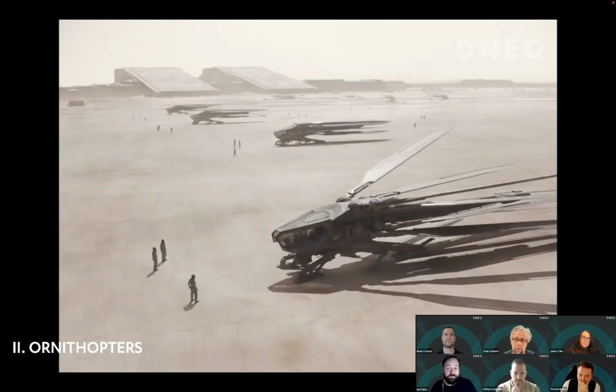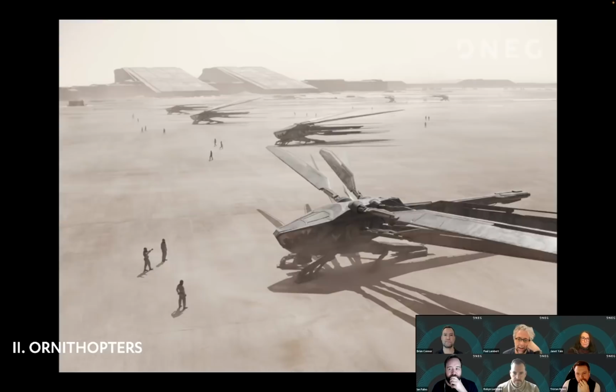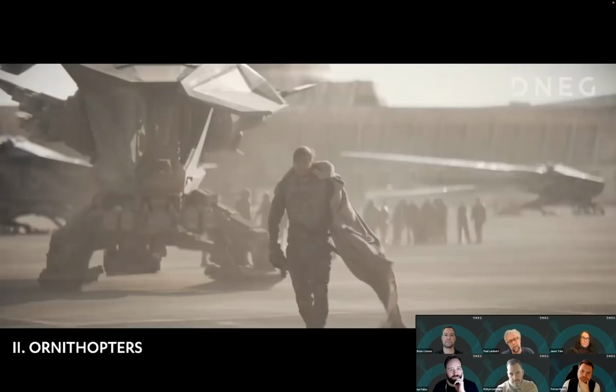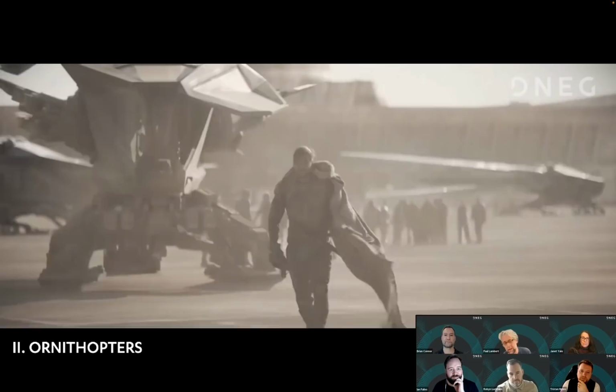The idea was that we would use these as set pieces, and we also lifted them up with cranes, to try and replicate when they land and take off. Obviously, they didn't have wings, so on some of the shots we added CG wings. But one thing we were doing constantly was blowing sand all the time, to give the impression of all this sand actually being disturbed when DNEG would put on the CG wings.